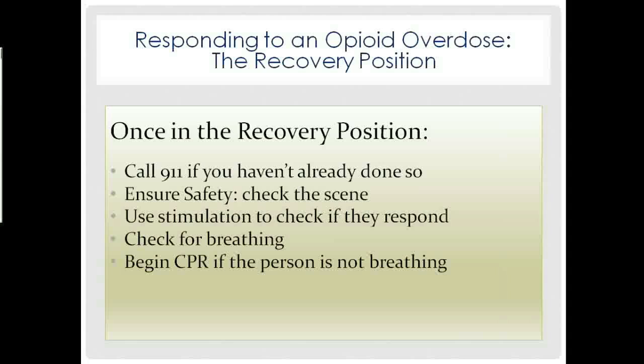However, we just really say that calling 911 is important because priority of life always has to be the first concern. You're ensuring your safety and the safety of everybody else around you by checking the scene, using some sort of stimulation to check if they respond. Remember what we talked about earlier, that if somebody's experiencing an overdose, they're not going to be responding to outside stimulation. You're checking for breathing, and you're going to begin CPR if the person's not breathing.